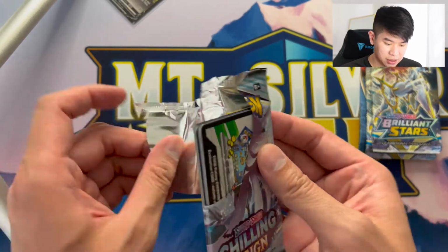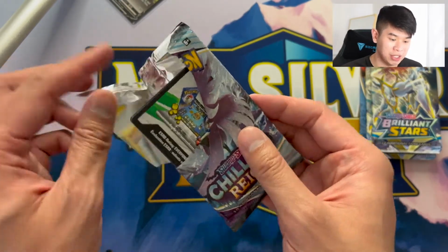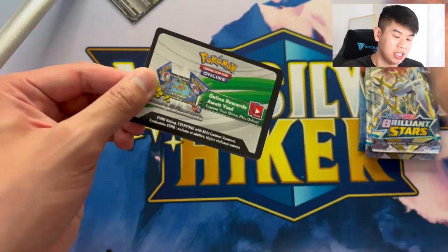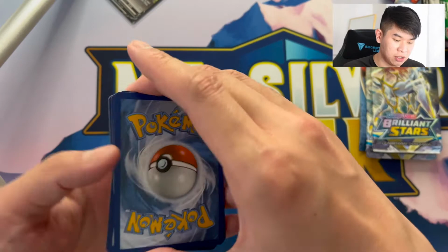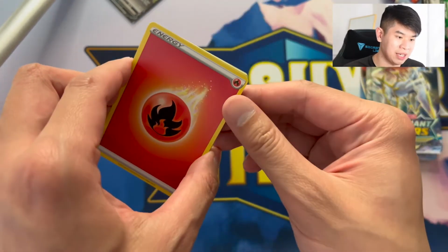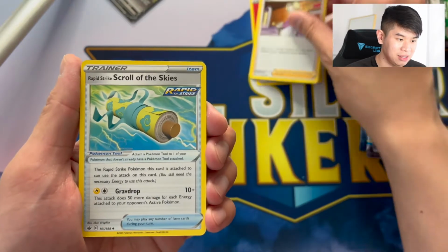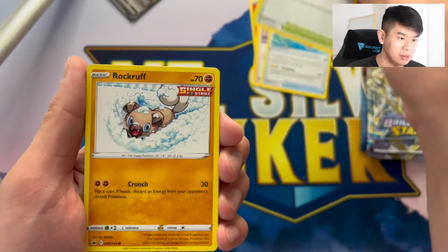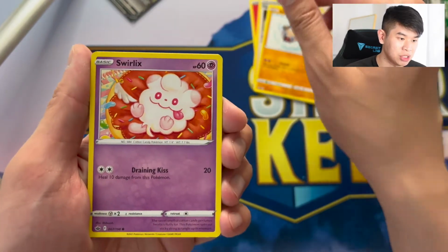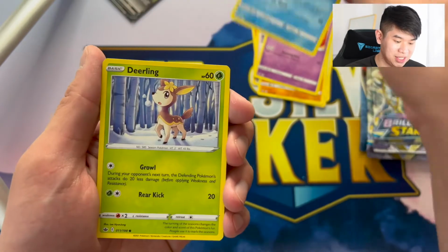All right, oops, I already messed up the pack trick, but it looks like we have a good Chilling Rain pack, so hopefully it's a really, really nice alt art card, but we'll take what we can get. We have the Fire Energy, Agatha, Rapid Strike, Scroll of the Skies, Dynatree Hill, a Rockruff, Swirlix, oops, I didn't see anything there, Lapras, Deerling.